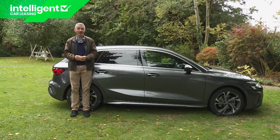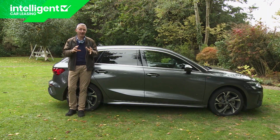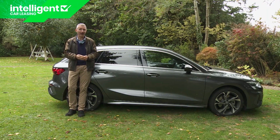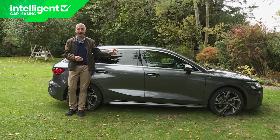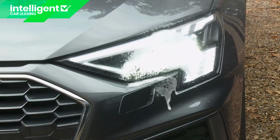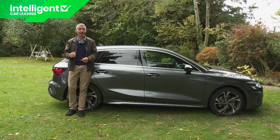pretty much every significant option box would have been ticked for you, including features like 19-inch 5 twin spoke edge designed anthracite black finished diamond cut alloy wheels, and a black styling pack which finishes exterior elements like the front grille surround, the window trims, the bumper inlays, and the door mirror housings in that colour. Plus, Vorsprung customers get intelligent matrix LED headlights with headlamp washers, a panoramic glass roof, a power-operated, gesture-controlled tailgate, and Audi Beam Vorsprung puddle lights.